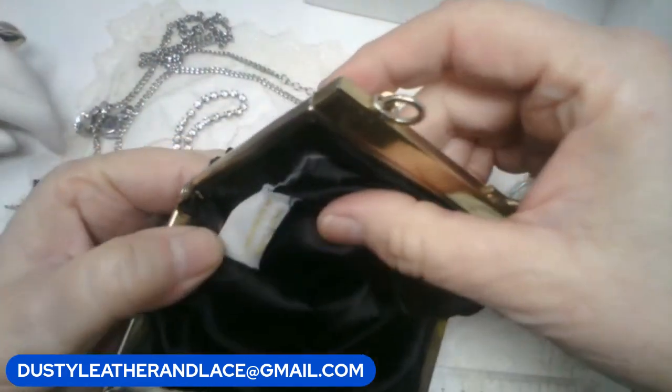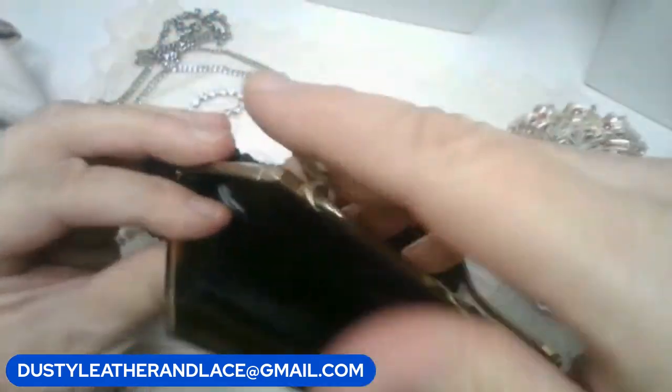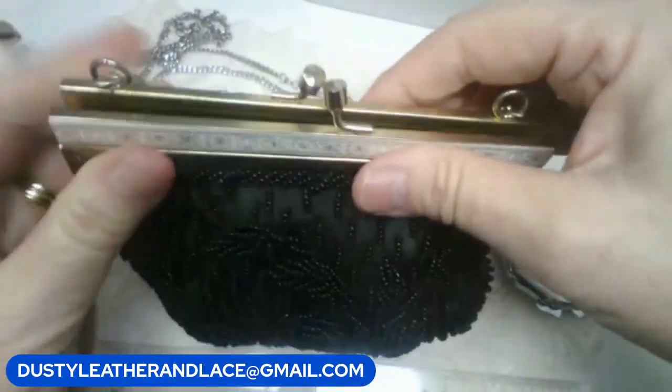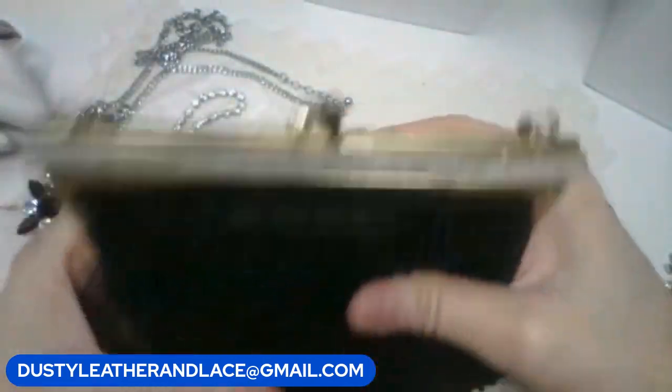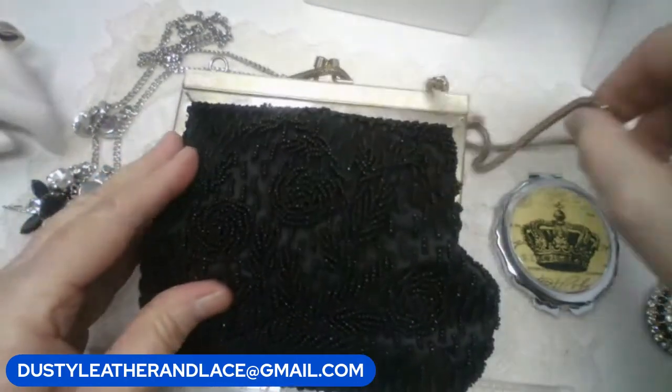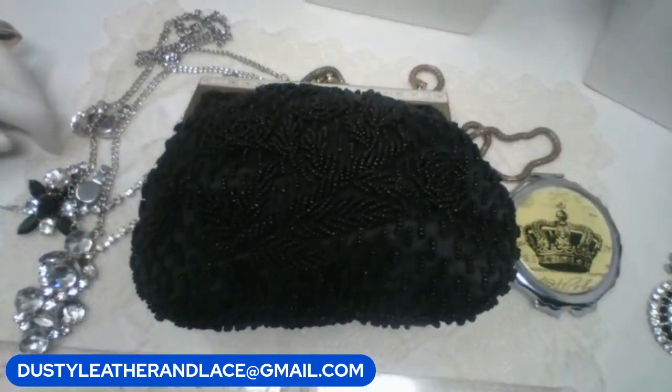Made in Hong Kong is what that tag says. And this one, let's do $18 beaded purse. And that's my fifth.